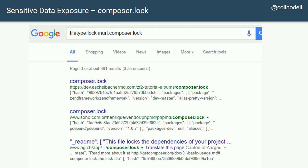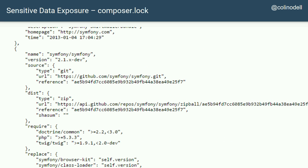Some people also have a composer.log file available in their web root. We can see Google has indexed 491 instances of this. So I can go to any of these results here, pull that up, and I can see that this particular person is using an outdated version of Symfony. They're using Symfony 2.1. In fact, they're not even using a stable release of Symfony 2.1. They're using a development version. So again, I can figure out what types of vulnerabilities exist for this. How can I use those to attack this website now that I know this additional information?